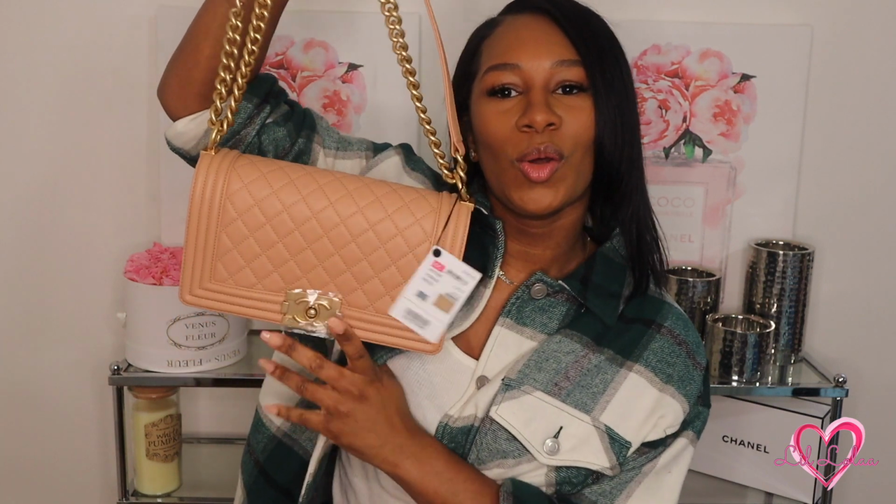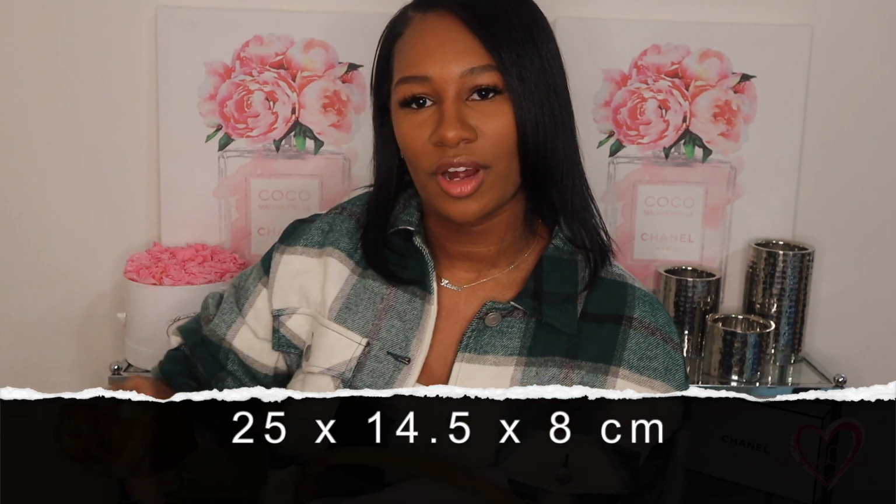But this is the old medium size. I'm so excited. I would leave the dimensions maybe right here on the screen. Honestly, I don't focus too much on the dimensions. I go by sizes, so they have small, old medium, new medium. I have a large size, so I wouldn't know what dimensions. I just was like, I want the old medium. I feel like with the old medium, this is a perfect size to fit your wallet and your phone. My camera won't fit in here, but that's because I have a big bulky camera, but I'm able to fit my wallet, some lip glosses, and that sort.